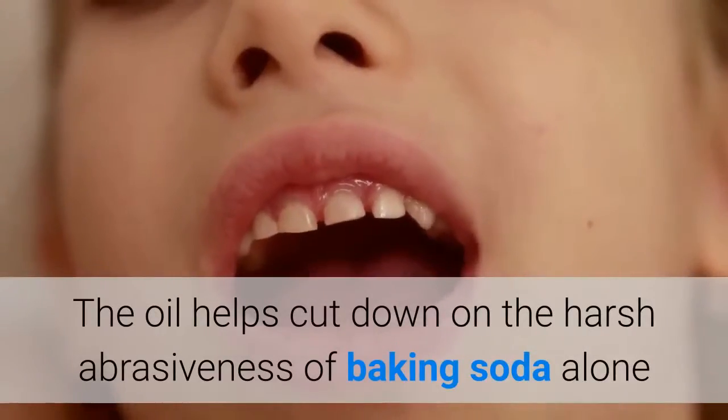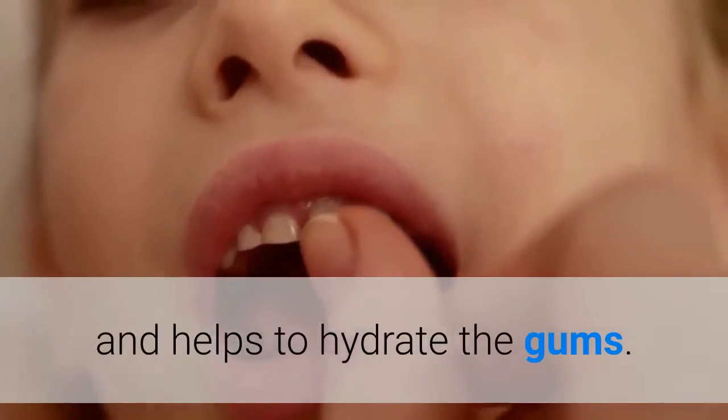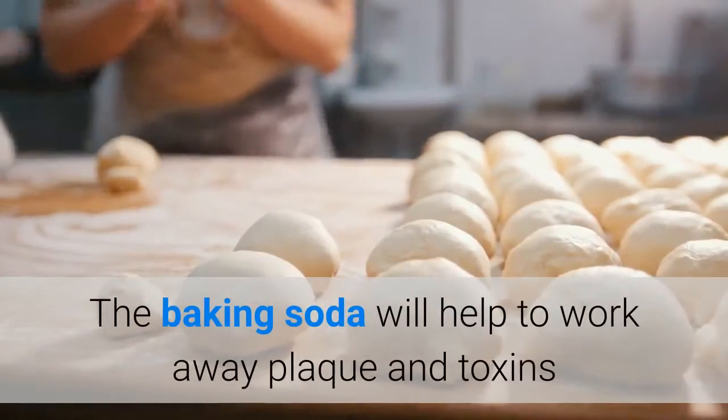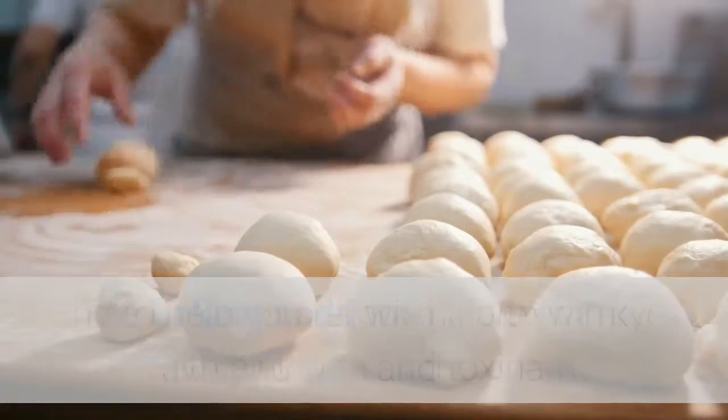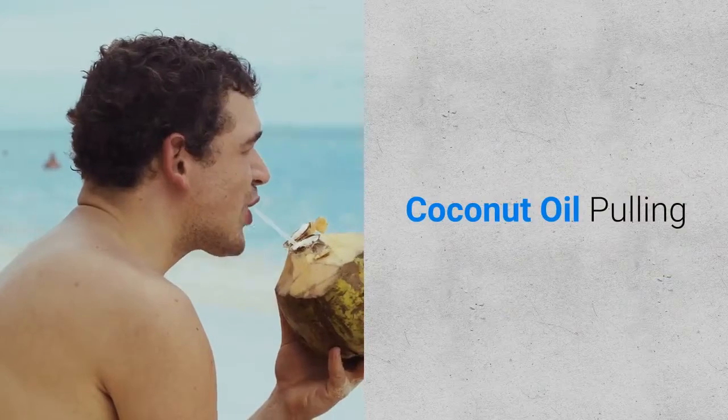The oil helps cut down on the harsh abrasiveness of baking soda alone and helps to hydrate the gums. The baking soda will help to work away plaque and toxins and to help you remove them from your teeth and whiten the enamel.